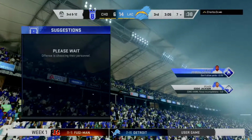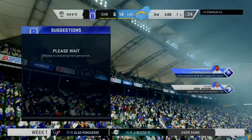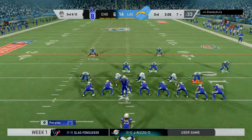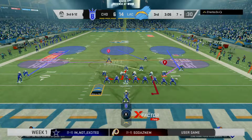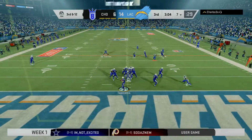Intended for Melvin Gordon. Incomplete. Makes it 3rd down and 12 yards to go. An incomplete pass on that last play, and that means they'll need to come up with something here on 3rd down. They'll look to throw here.